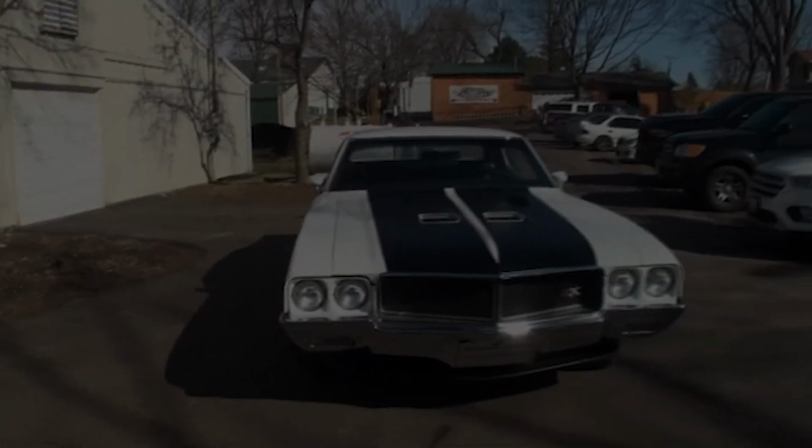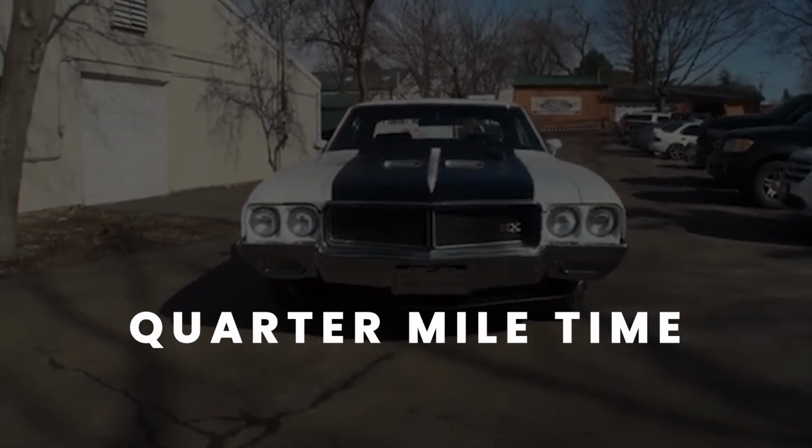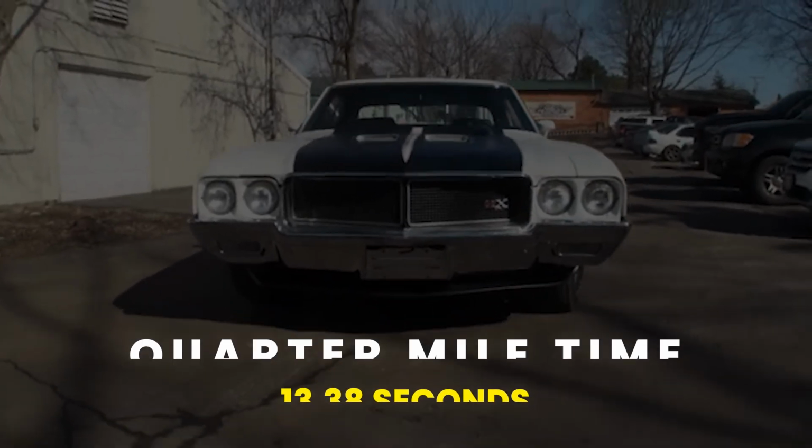Number 5, 1970 Buick GS 455 Stage 1. Quarter mile time, 13.38 seconds.